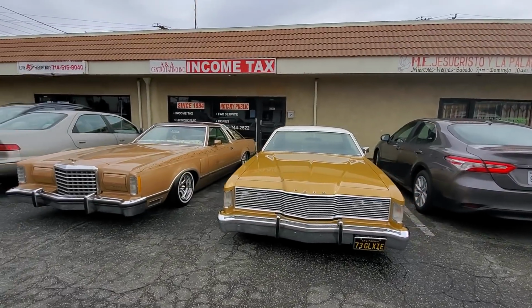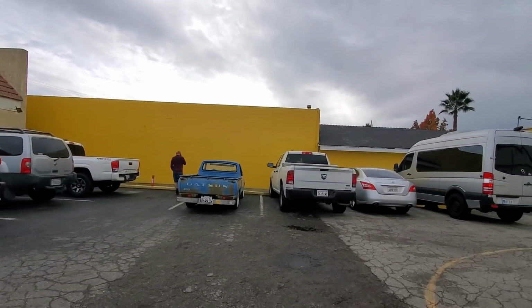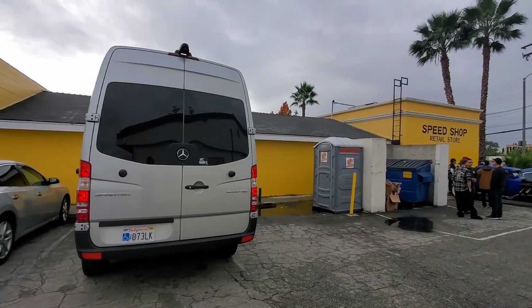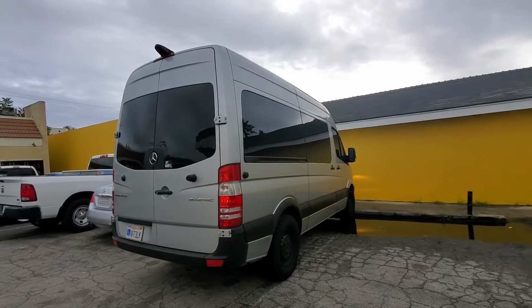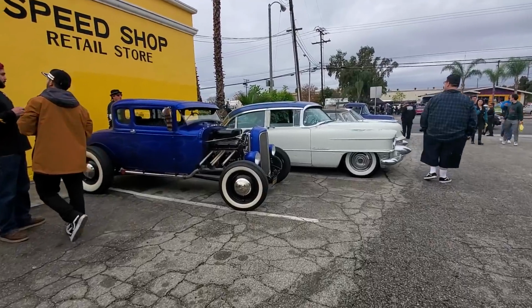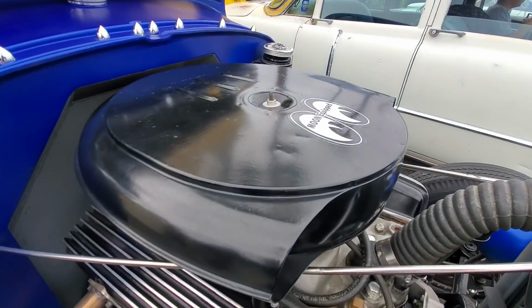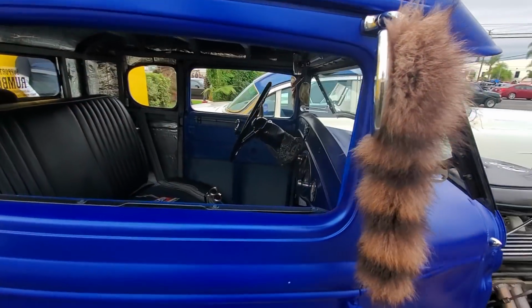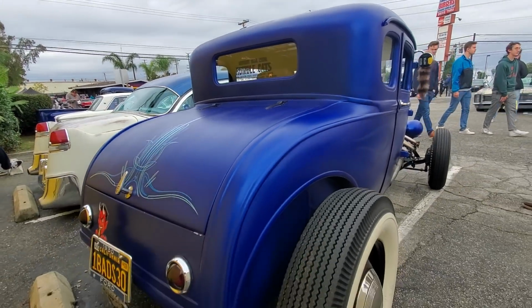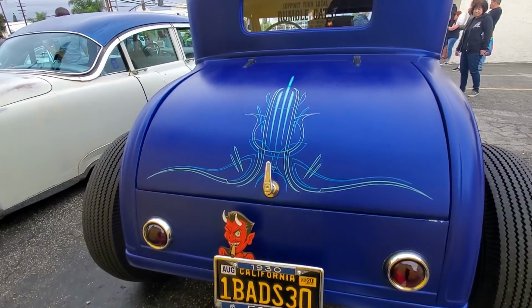'73 Galaxy. That's a Lincoln Continental. Oh, Datsun. Aha! A Dano van. Well, one day, one hopes. Ah, we got a Cadillac in here since we walked around. Check that out, huh? How badass is that? With this moon equipped. Five window. One bad '30. Rumble Cats.